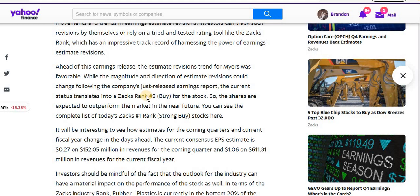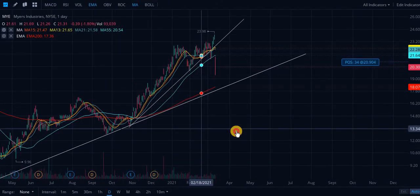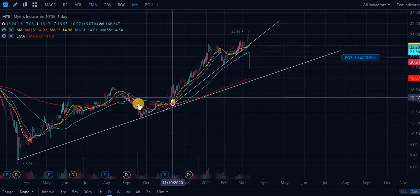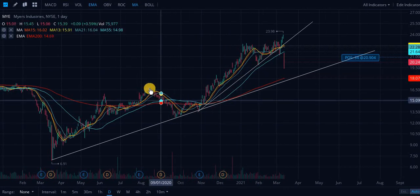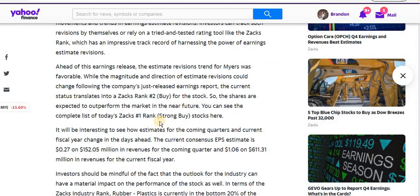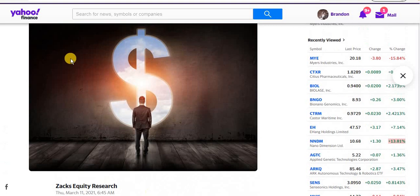Now, these guys were recommending a buy. I think they were a rank number 2 a couple months ago when the stock was only $12. They were back all the way back here, in this range. They were actually recommending this stock as a buy, and they were obviously very right on that. And it is a number 2 right now after the earnings. Okay, and this was in the pre-market.